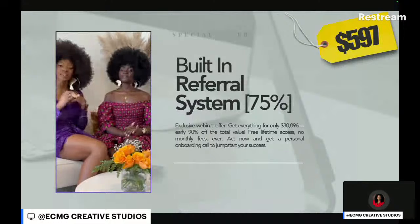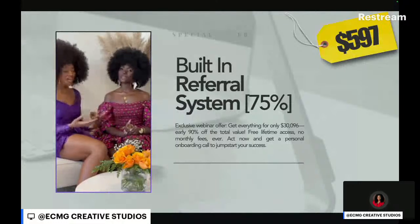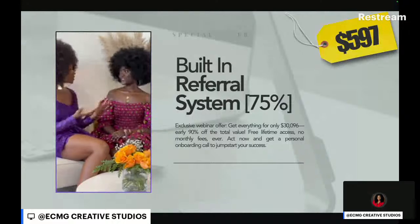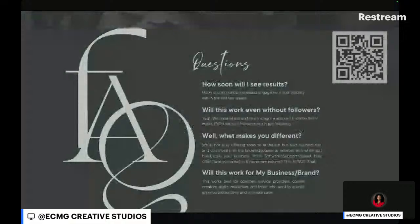We're also offering a 75% built-in referral system, wherein as soon as you get on the other side, you can start extolling the virtues of this offer right now. So if you want to double back and get your return on your investment in 24 hours, you can do that. There's no harm, no foul. In fact, that's what we want you to do.